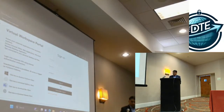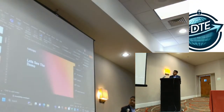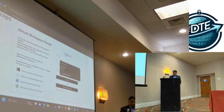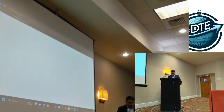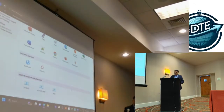Okay, so that's the launchpad. Let me log in as a student right now, and we have enabled passwordless functionality. I got my phone registered, and I scan the QR code. Now this is the launchpad, which will show all the resources that the student has access to. It does not necessarily have to be labs. It can be a SaaS application or any of your private web apps as well. All those resources are listed here.